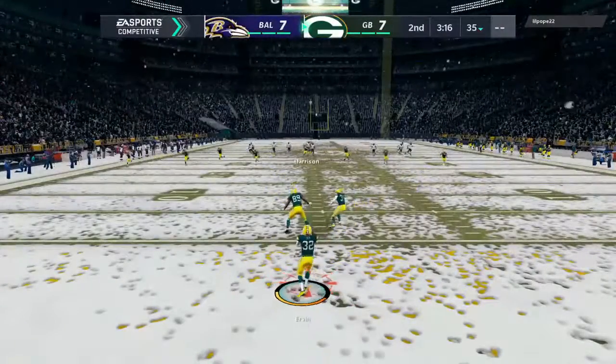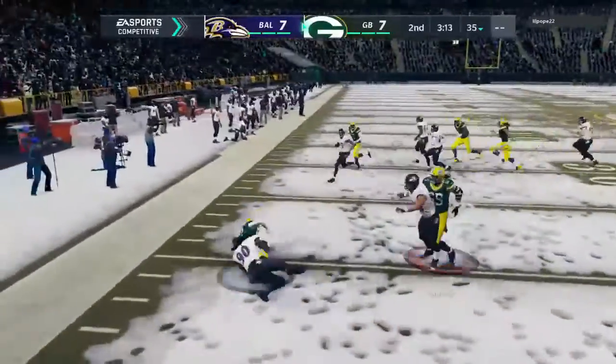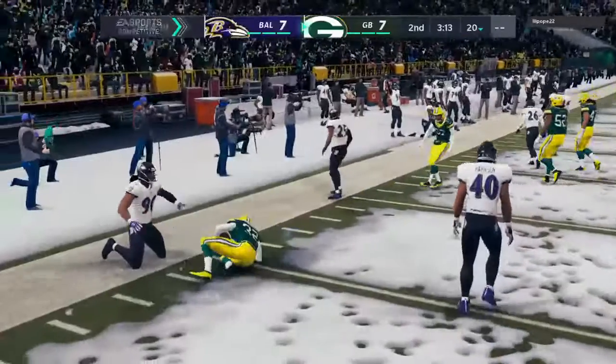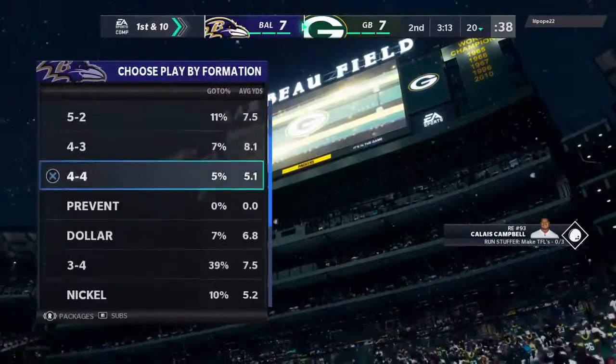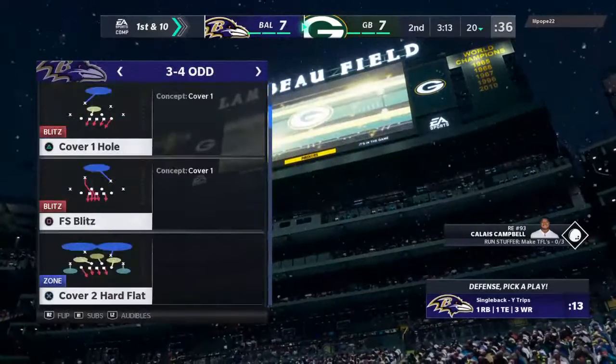Each team has scored, 7-7 here as the kick's away. And that decision to bring it out ends up not being a good one. Costs him about 5 yards as he's tackled at the 20. 1st and 10 at their own 20-yard line.